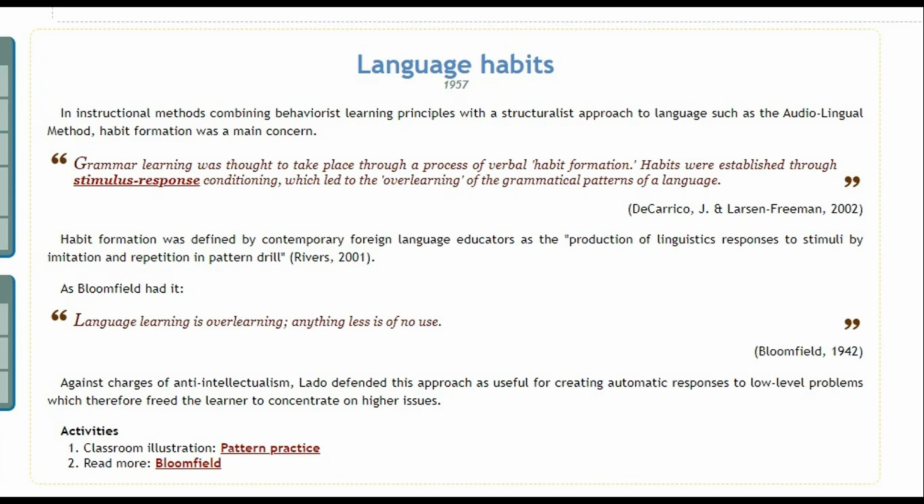Rivers in 2001 has this to say: habit formation was defined by contemporary foreign language educators as the production of linguistic responses to stimuli by imitation and repetition in pattern drill. Bloomfield had it: language learning is overlearning. Anything less is of no use.